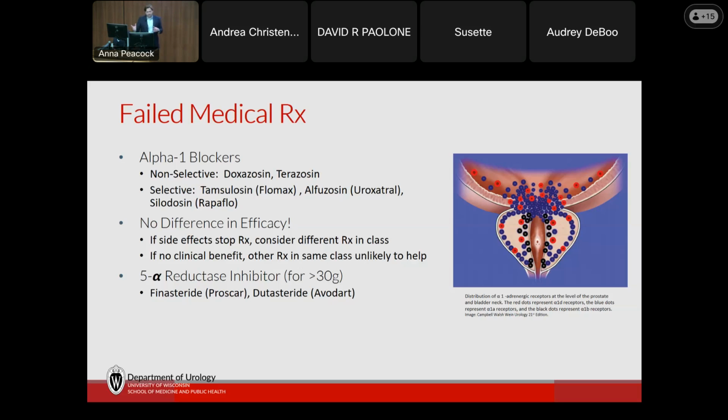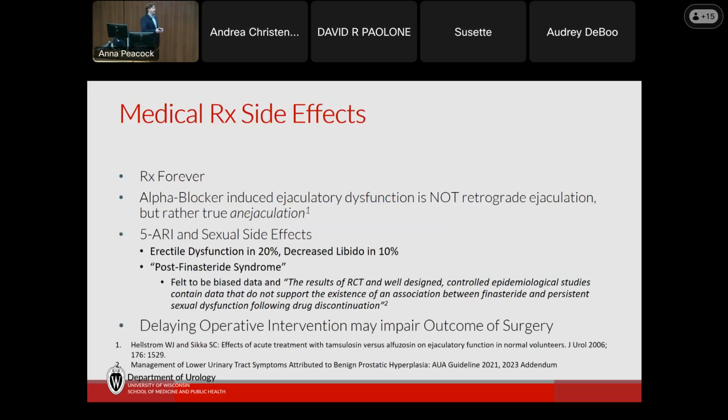5-ARIs, of course, add that if the glands are more than 30, which seems to be every prostate, with appropriate counseling about the side effects. And I would say that one of the biggest side effects is prescription drug forever, and it should be part of your counseling. Dan alluded to it last week when he talked about BPH treatments. This isn't like you try this tamsulosin, you get relief from it, and then you also eat the right foods, do the right exercise, then you'll be able to wean yourself off the tamsulosin. It's not like an antihypertensive, or maybe you get started on metformin and you work on your diet and exercise and you're able to get out of that pre-diabetic class. You're on this medicine, you're going to get the relief from it, and it's going to be medication for life. And that alpha blocker ejaculatory dysfunction is real for patients.